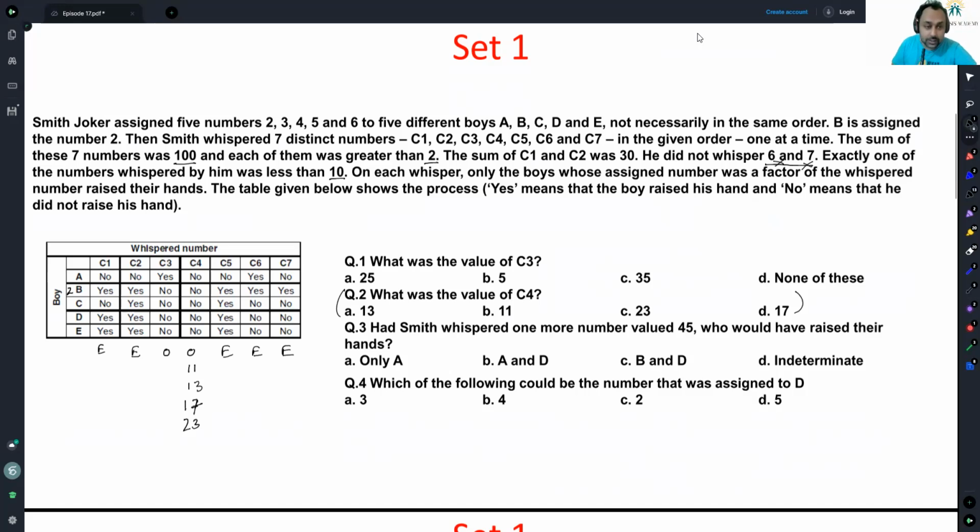Now we know the first two numbers, C1 and C2, add up to 30. Now I am told that out of A, C, D, and E, the values to be assigned are 3, 5, 4, and 6. I know that the numbers are definitely multiples of 2. So anytime a number is a multiple of 3 also, it will automatically be a multiple of 6.